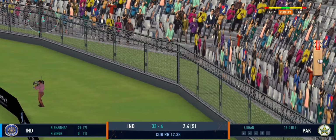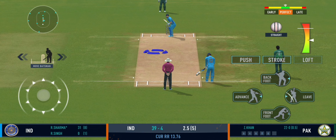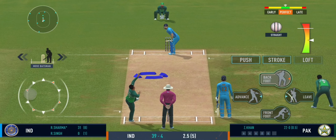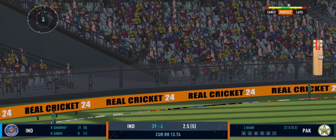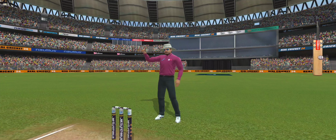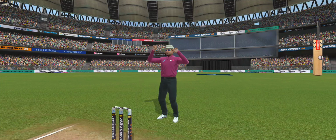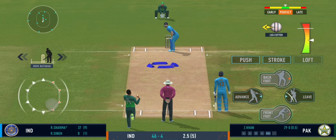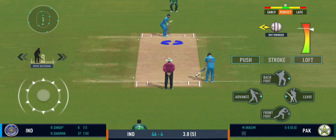Picked and deposited out of the park for a six. That's a clean strike. Good pickup shot this. Has that gone for a six? Yes, it has. Batsman all set to cash in on this free hit. Lucky to get away with that free hit.